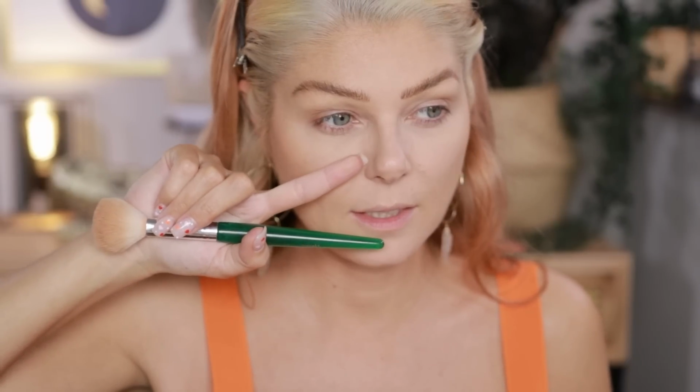I think there was even a shade that was lighter than this one. So if you're very fair, you should be able to find a shade. But this is clearly not my shade. Is this even? I mean, it's giving up. That's so light. So this wasn't my shade. That's on me.